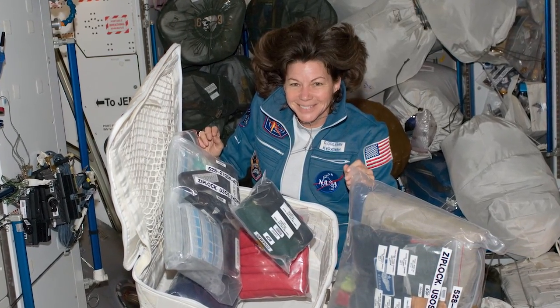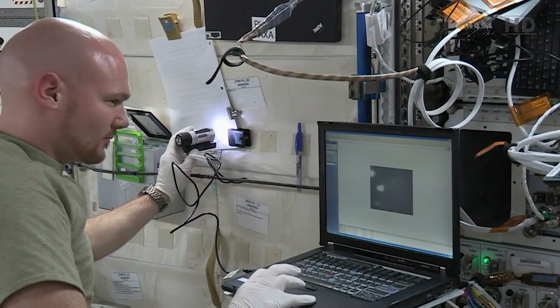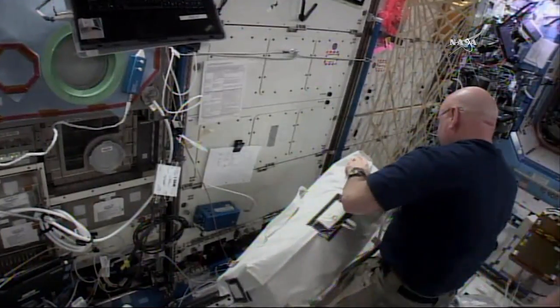Carrie, do astronauts lose things? They do lose things. It happens. Well, how do you keep track of that? I mean, I can't even keep track of my toothbrush, so how do you keep track? We have a database that all of our items are listed in, and we track every time the items are used on board, dates, times, the last person to use it.